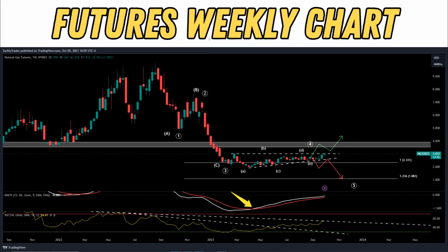Now, the bears are going to tell you that this is 1, 2, 3 down, and that we're getting an A, B, C, D, E 4-wave count. That would take us down to wave 5, which would be at about $1.08. That's a really bearish thesis, but ultimately that is the bearish count.